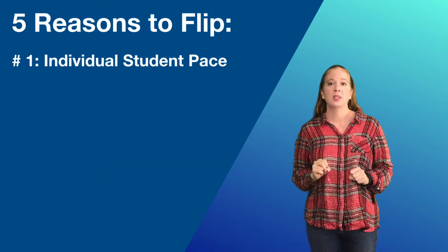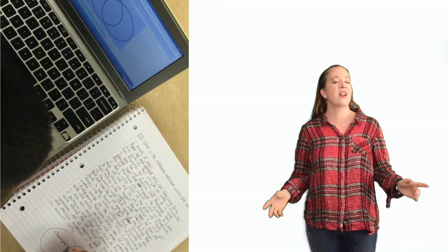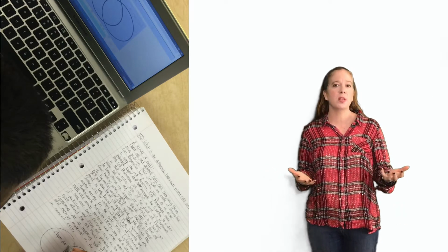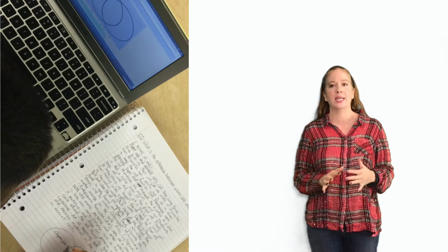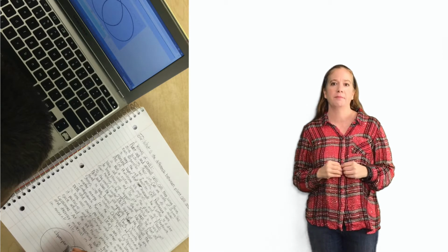Number 1, students move at their own pace. Those who write fast are not waiting around and can quickly move through the video. Those that take longer with processing disabilities or maybe language barriers, they can actually move slower through the video and they can pause the video when they need it. Every student gets the information.